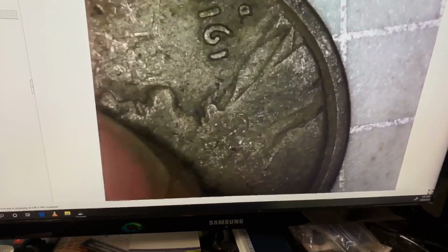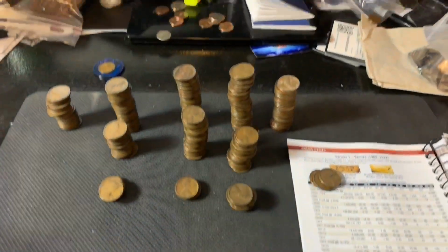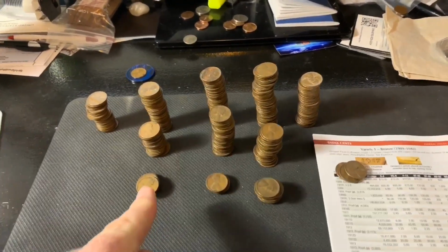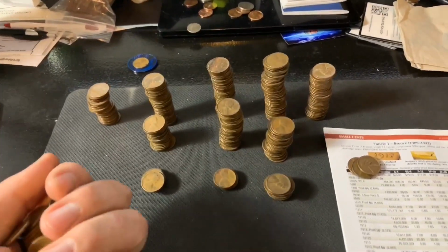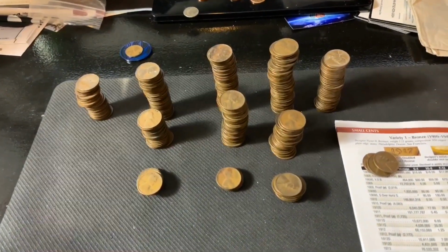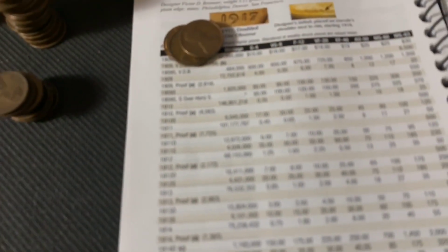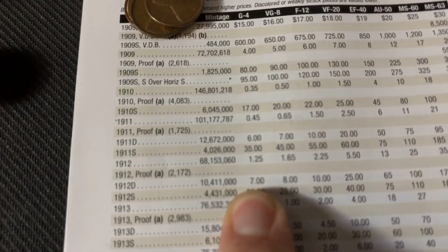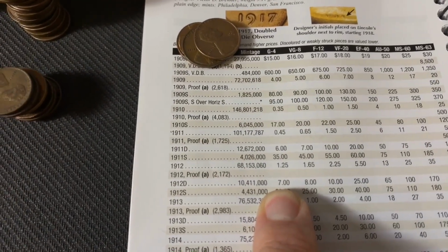So 1912D, still got a bunch in the bag, and then I got a handful that I'm kind of going through. But look at this, these are 50s, 40s, 30s, 20s and teens. So definitely an awesome bag, and there's still quite a bit to go. Hopefully we can find something really good. That 1912 that I just showed you, that looks like that's the one worth the most. Let's see here. Yeah, 1912D, $7 in just beat up condition. So that's a pretty good penny.